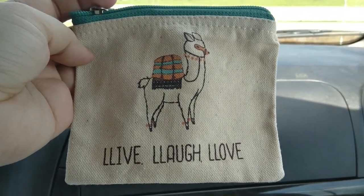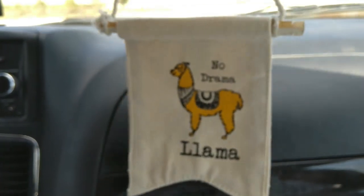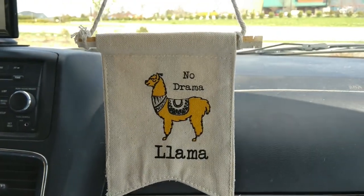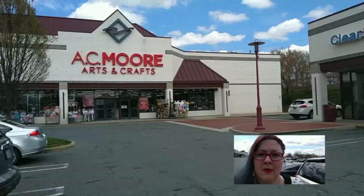Alright, so I did make a purchase at this AC Moore. I got this little zipper bag. How cute is that? And then this little wall hanging thing. No drama llama. That's me, baby. Isn't that cute? These were $1 each. So that was my purchase from this AC Moore. All right, guys, on to the next.